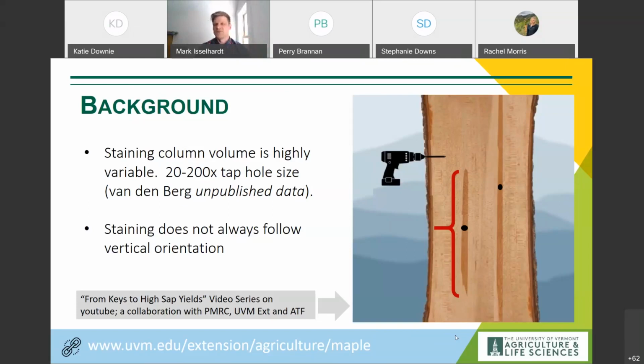I do want to point out that this illustration and some of the other pictures are highlighted in a video series that we have through the University of Vermont Proctor Maple Research Center, and it was a collaboration between several parts of the University of Vermont and folks who look at maple. So feel free to check that out. The series is on YouTube under Keys to High Sap Yields.